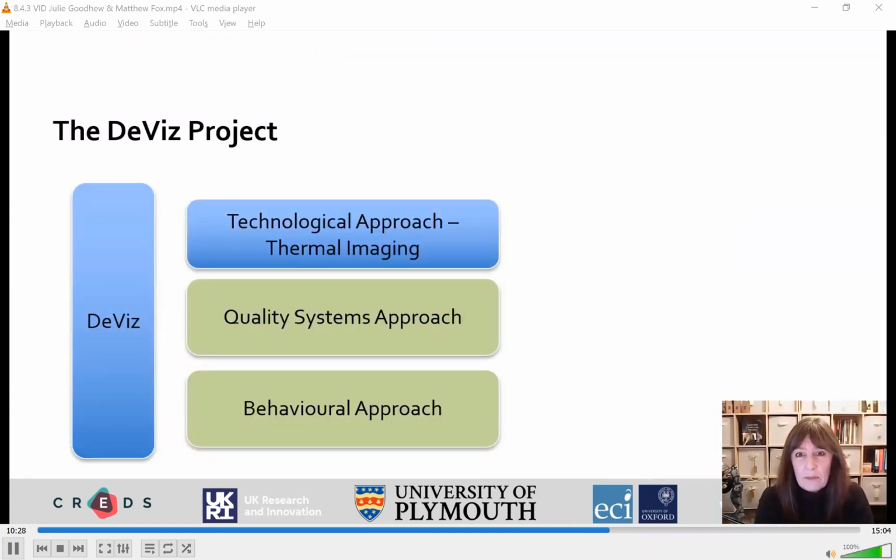So we did say at the beginning that we have these 3 branches, so we'll now go on to look at the quality aspect of DVIS and the behavioural approach.